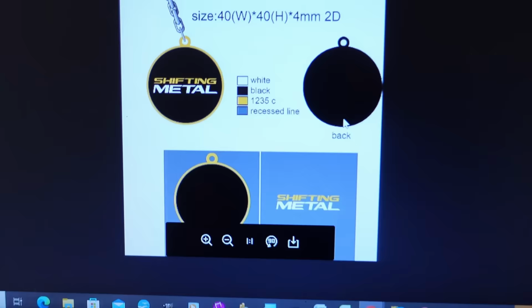Right, just got in and just checking some emails. The first email of real interest is from a supplier getting some key rings, so it's going to be a little while probably before they arrive. Just some little Shifting Metal key rings like that. So they will be on the shiftingmetal.co.uk website, which I have to get live today, maybe tomorrow.